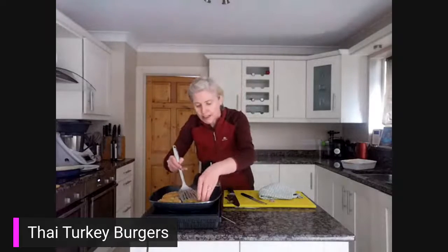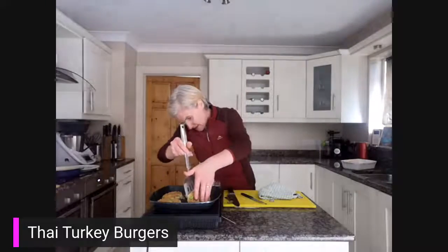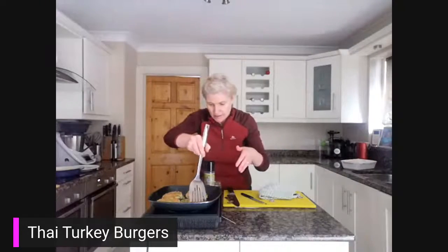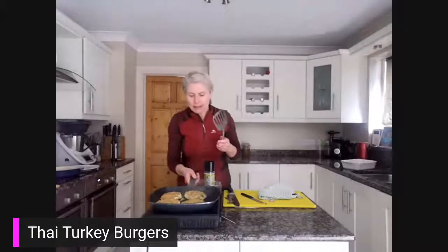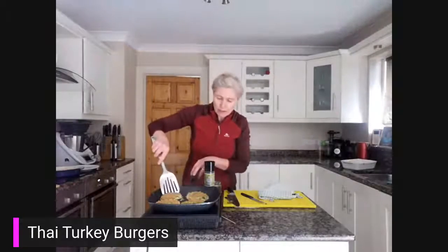And we're just going to check the other side just to make sure they're not overly coloured, okay? Oh, they look fabulous. And they will, because we've made them nice and thin as well, so they will cook so quickly. Turkey, unlike beef, cooks an awful lot quicker, so don't be tempted to leave them on for as long as you leave the beef burger on. So we'll give it a little shuffle around there.